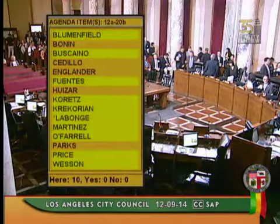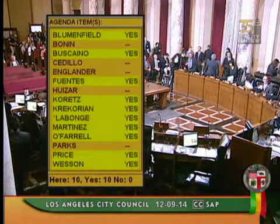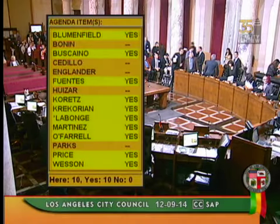Open the roll on consideration. Close the roll. Tabulate the vote. 10 ayes. Thank you. So that's passed. There are cards on items 15, 18, and 19. And then the 15, 18, 19 we call special and hold. On the balance of those, any members want to call any specials on those?